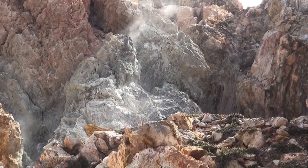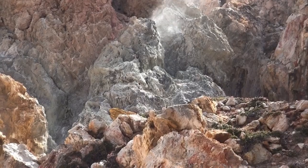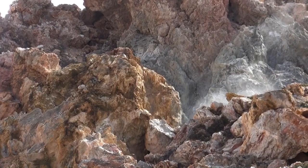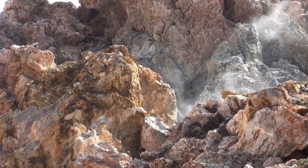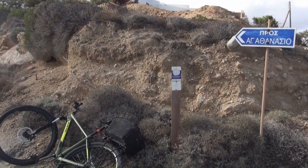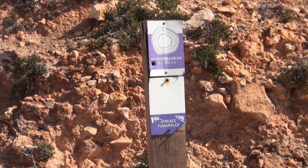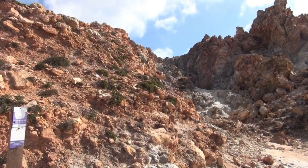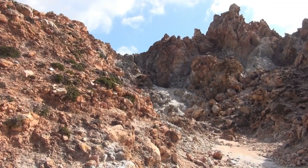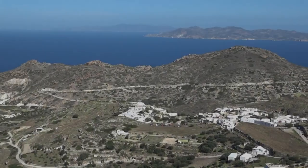The fact that this explosion occurred not so long ago is also evidenced by the many sulfur fumaroles that are characteristic of this area. Route 2 of the Milos geo-hiking trails goes through the Cycladic crater and up to the summit of Kalamos lava dome to the sulfur fumaroles.